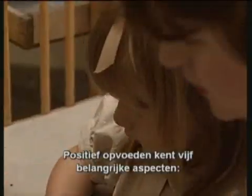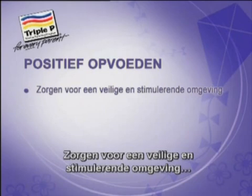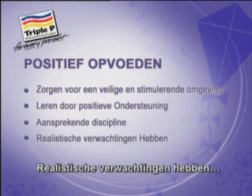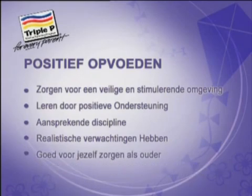There are 5 key aspects to positive parenting: ensuring a safe, engaging environment, creating a positive learning environment, using assertive discipline, having realistic expectations, and taking care of yourself as a parent.